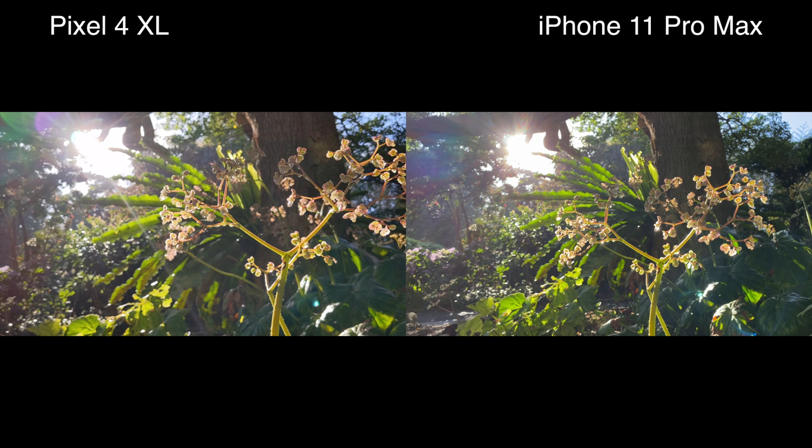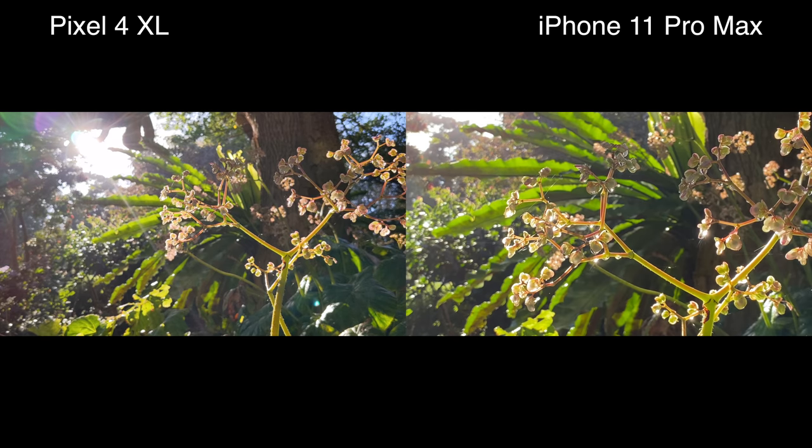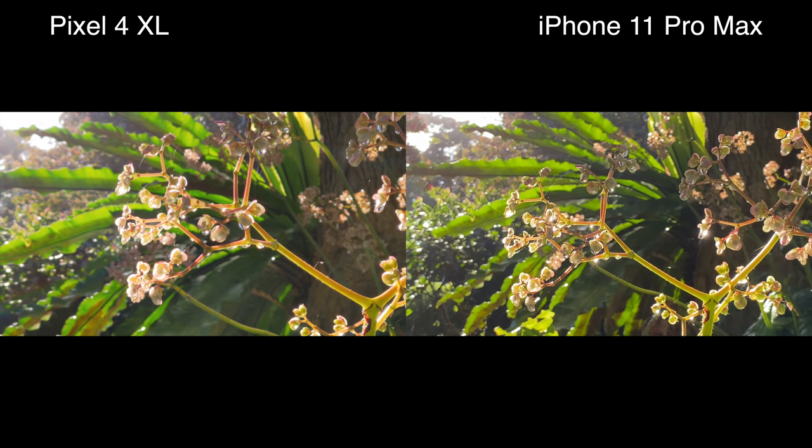So you've got a fairly big crop on the Android here and a nice wide shot on the iPhone. I think I like the framing on the Android, but the point is the crop is significantly different when you get up close. So let's start playing with the zoom. Let's go straight to the 2x zoom on the phone. And we'll do the same on the Android one there.